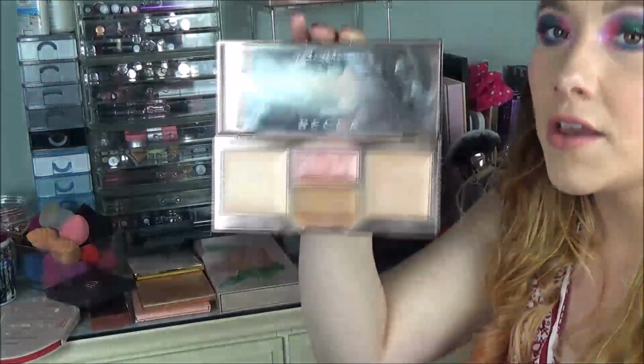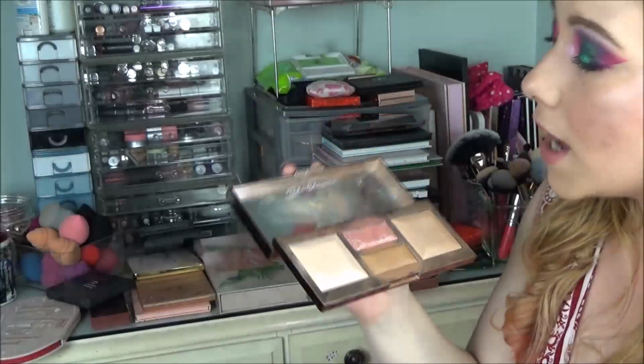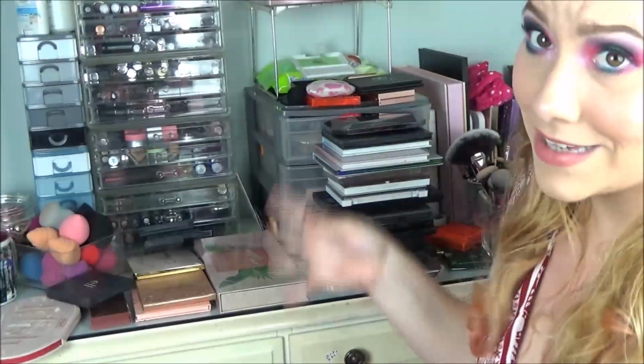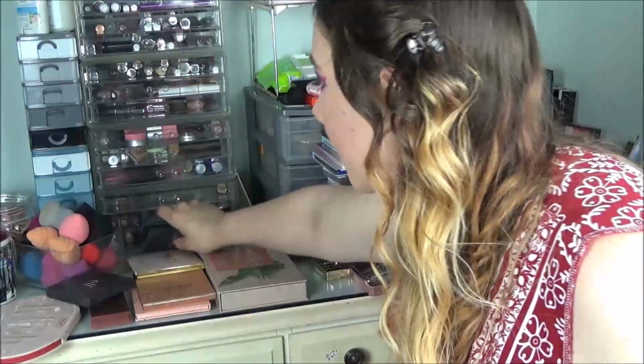Anyway, I have loved this palette for these two products. I'm not in love with these two anymore, but I still think I would keep it just for the blush and bronzer in itself. I did pay for it, so whatever.